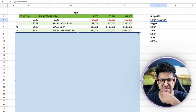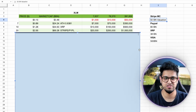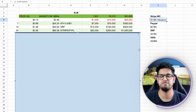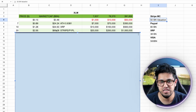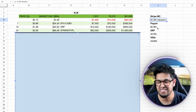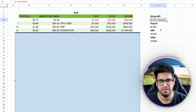Okay, let's up the ante. And now we want to up the ante to 20x. Right? And this is where things really start to get interesting. 20x, this would be a nice return, right? Your 13 cent XLM token is now worth $2.55. Market cap is knocking on the door of $70 billion. This is now where you start to creep up on the price valuation of something like PayPal, sitting at $80 billion in market cap. Again, it's possible, right, to get in between Stripe and PayPal's valuation.